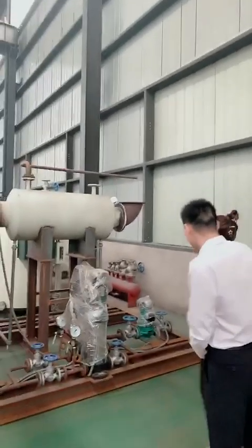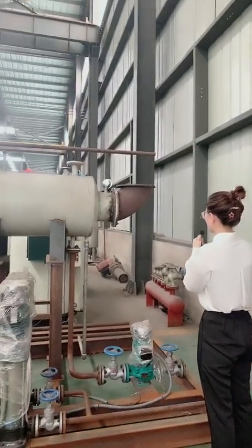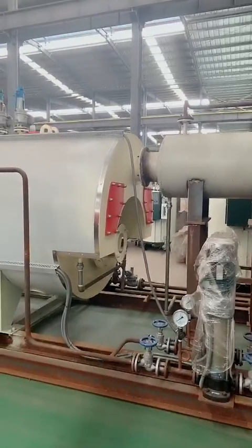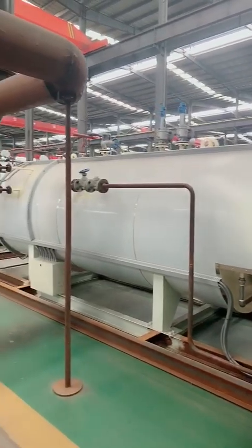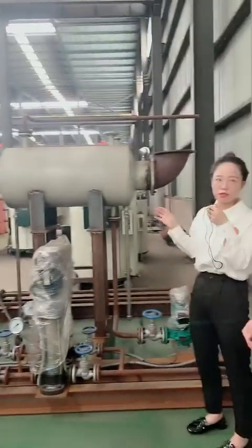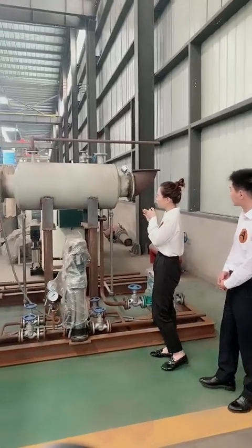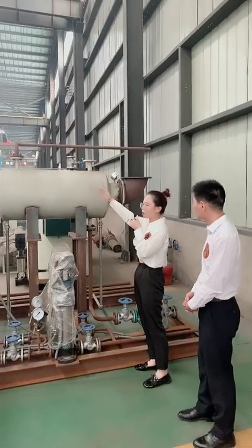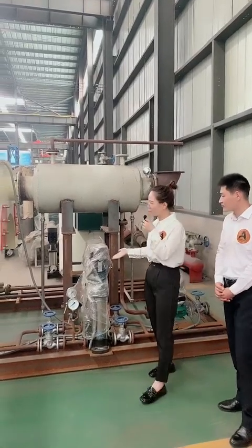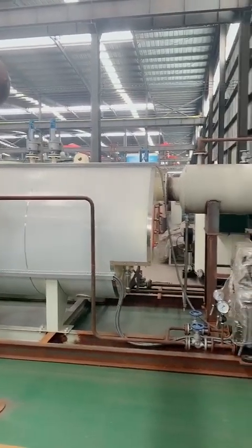What about the water supply? Yes, this is the rear part of the boiler. For the water supply system, the raw water from the tap or the lake or the river goes into the water treatment. The water treatment removes impurities like sand and stones, and also softens the water. Then the softened water goes into the economizer. After being heated by the economizer, it goes back to the softened water tank, and through the water pump it goes into the boiler body. Yes, this is the water system.